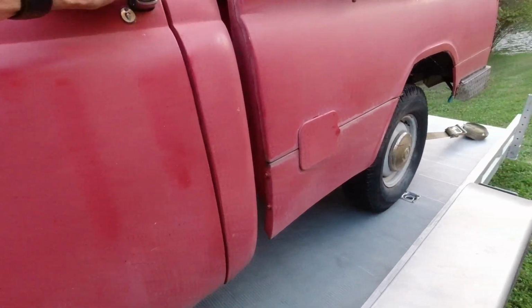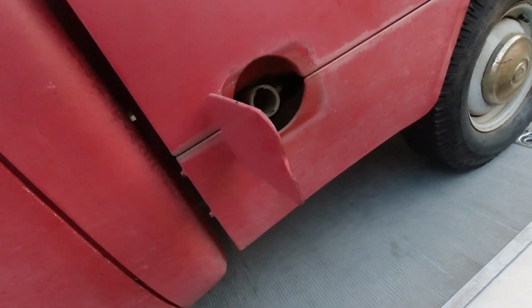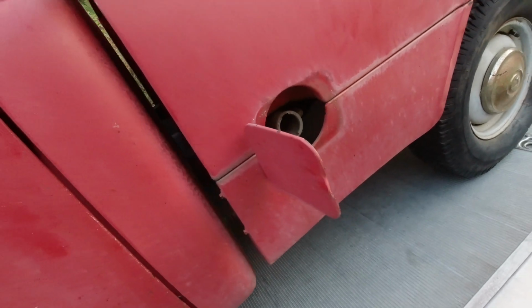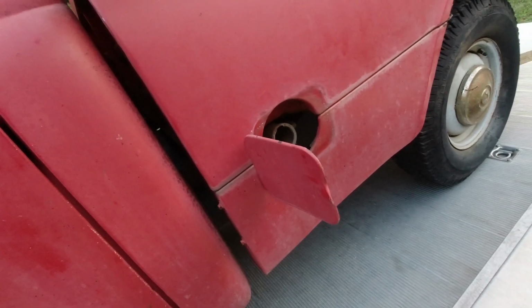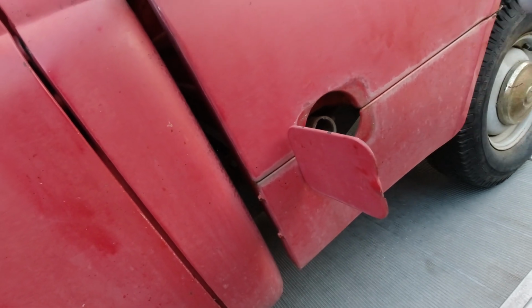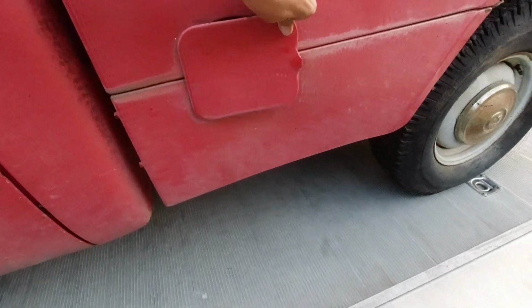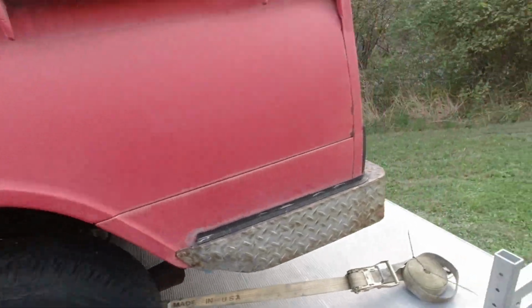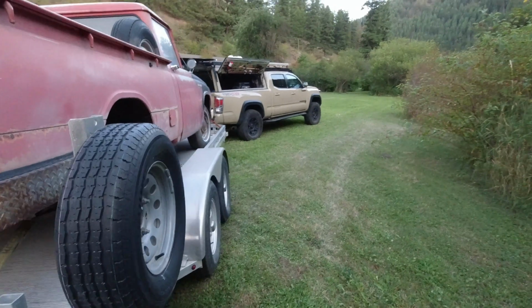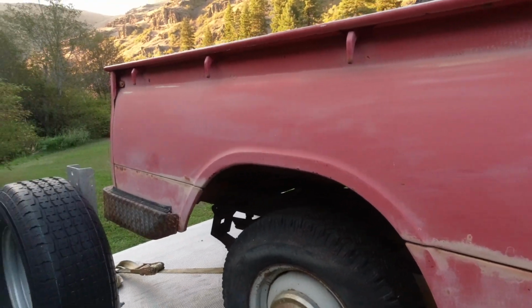Yeah. So this is the gas tank. Yeah. No gas cap. The gas tank, full of spider rat. Yeah. I'm sure we could probably clean it, but I don't know what's inside of it. And then over here, this is the other side. There's nothing there.